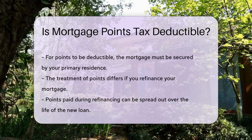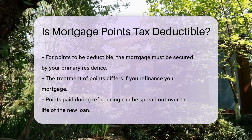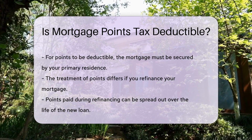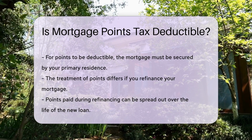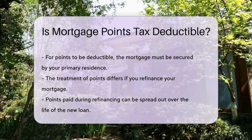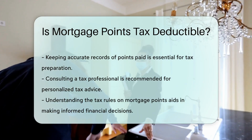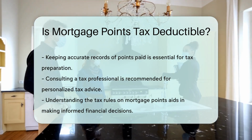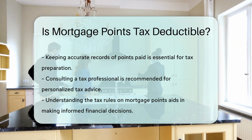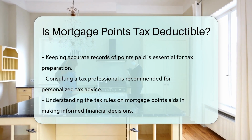If you refinance your mortgage, the treatment of points can differ. Points paid during refinancing may be spread out over the life of the loan. It is crucial to keep accurate records of the points paid. This documentation will be essential when preparing your tax return. Always consult a tax professional for personalized advice regarding your specific situation. Understanding the tax rules surrounding mortgage points can help you make informed financial decisions.